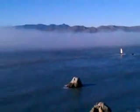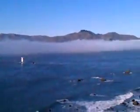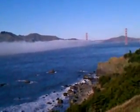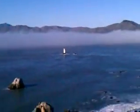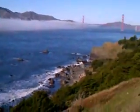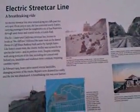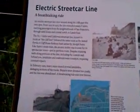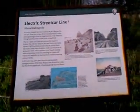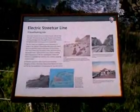There have been a number of shipwrecks in the gate, as you can imagine. And right now the foghorns are going, more noticeably than at most times I'm here. So now we find that there were actually both steam and electric streetcar lines coming out here. So no wonder I was confused.